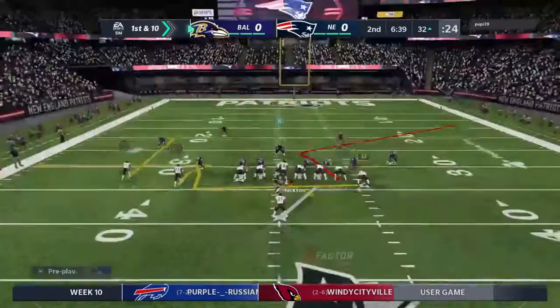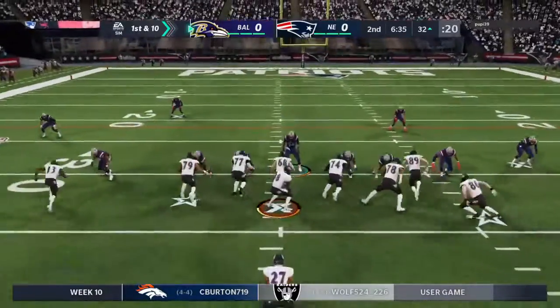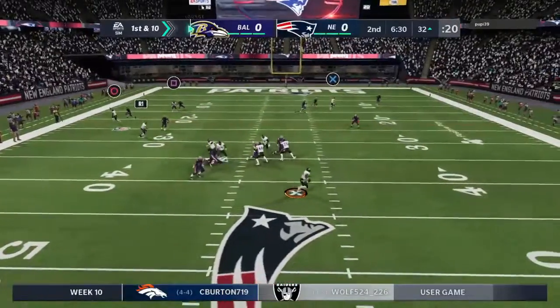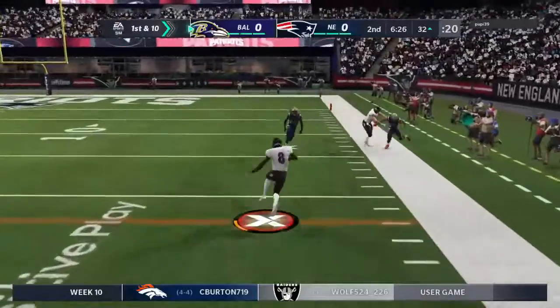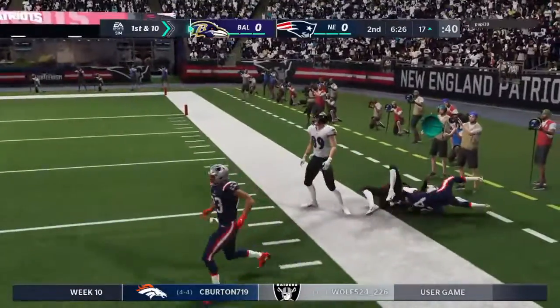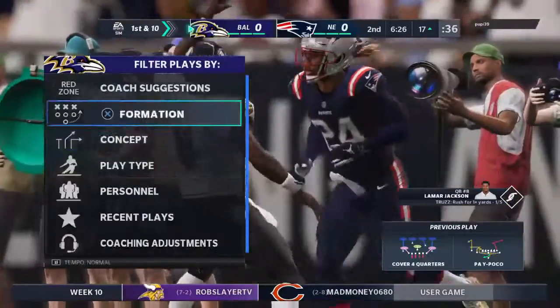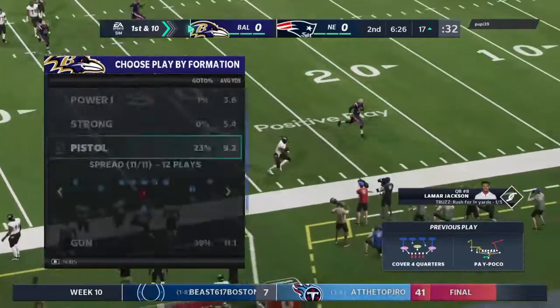From the 32 now, here's first and 10. Off the play fake to Dobbins, here's Jackson. Flush to his right. He's going to take off with it. And they'll have it in the red zone before he crosses over out of bounds. The escapability in evidence there. That one good for 15 and a first.